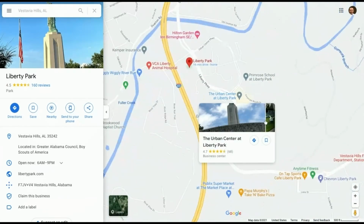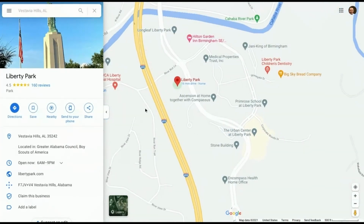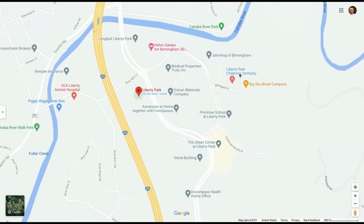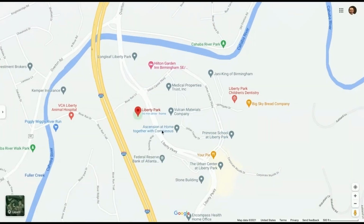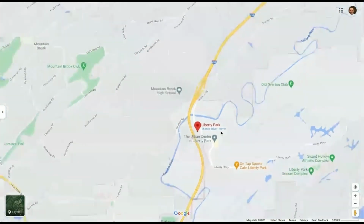Urban Center. So Liberty Park is almost like a town in itself, right? They have the Liberty Park Dentistry, a bread company, Liberty Park Primary School, Urban Center. There's a Liberty Park Medical place, I think. I don't know what Longleaf is, but that's something up there. But it's almost like a little community. If you move into Liberty Park, you don't really have to leave the park. They have everything. They have their own butcher and stuff like that, I think. It's really kind of cool.